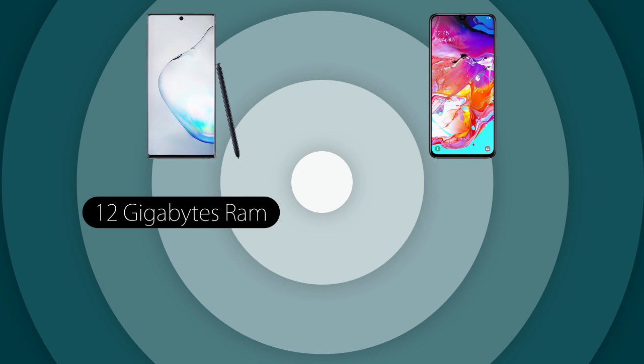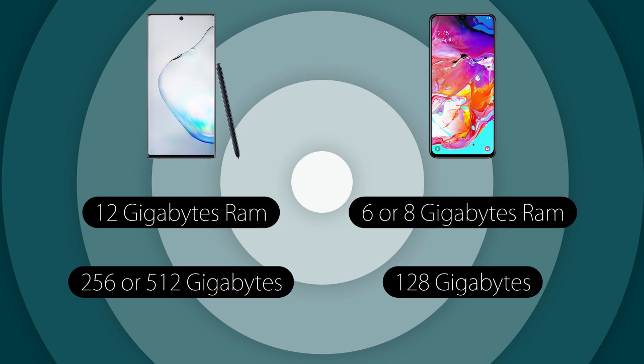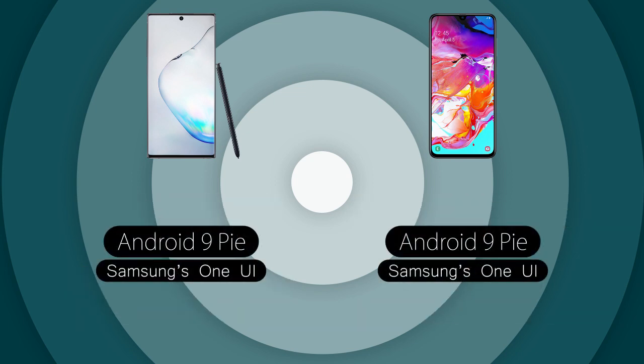The RAM will be 12GB on the Note 10 Plus, while on the A70 it's gonna be either 6 or 8, and 6GB makes more sense with the CPU and the GPU it's having. And the storage is gonna be 128GB on the A70 versus 256 or 512GB on the Note 10 Plus, and both will support the micro SD card, but keep in mind the smaller Note 10 does not support the micro SD card, and at last the OS will be Android 9 on both phones, so the user interface will be the same.